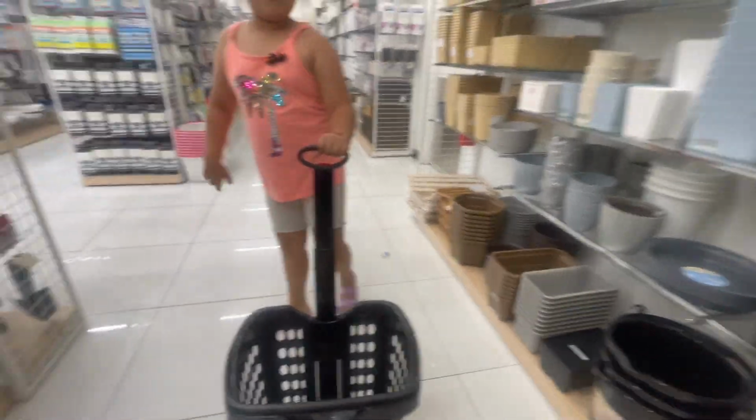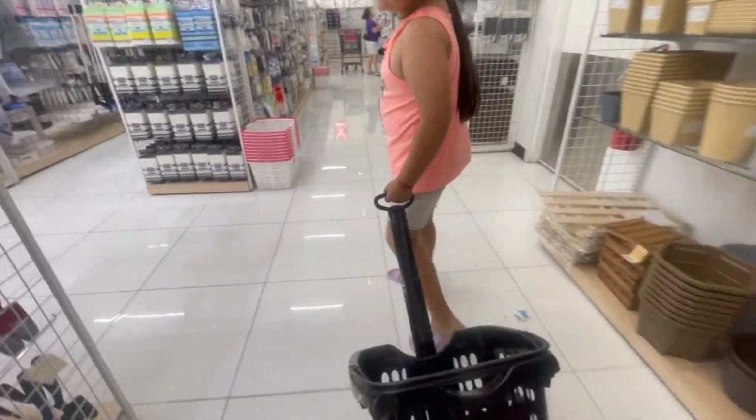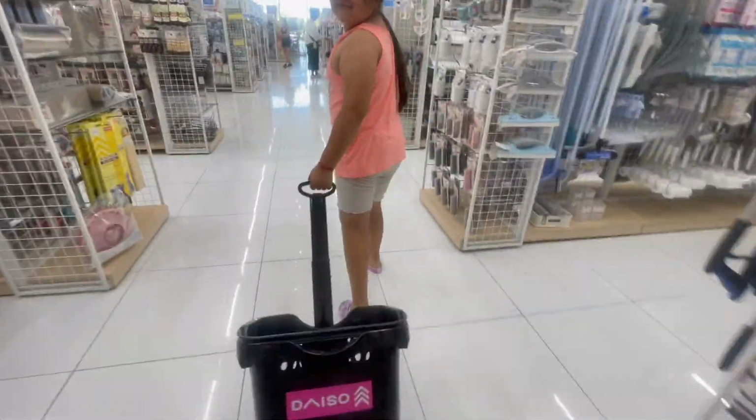Guys, I really want the blind boxes. Let's go check the blind boxes.